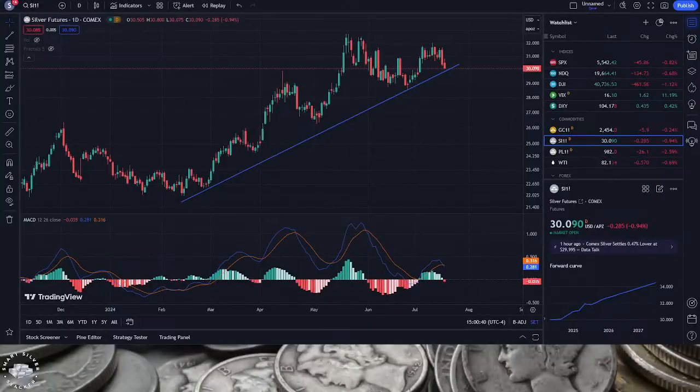Hope you're doing well. So we are headed towards a major economic crisis. Of that, I am convinced. See what you think as we go through some of the latest developments in this basket case economy. Starting off here with the chart of silver.